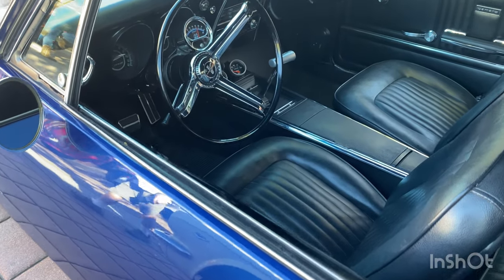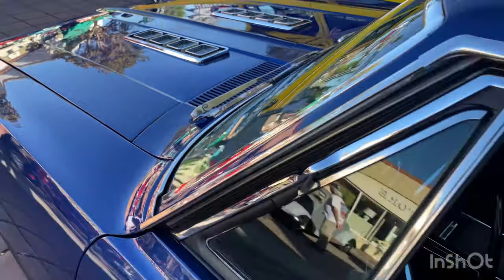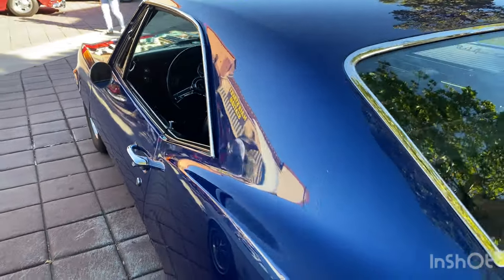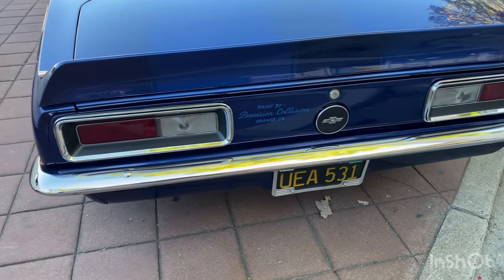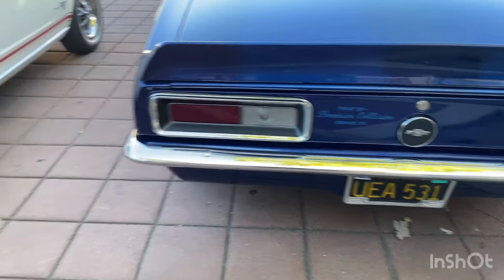You know, 67 is just a first year car. It's got so much right about it. You just have to appreciate it for everything that it is. Look at this. Oh, look at that. He's got his rally stripes ghosted in. Who did the paint on this? Precision Collision in orange. Look at that original black plate car and everything else.